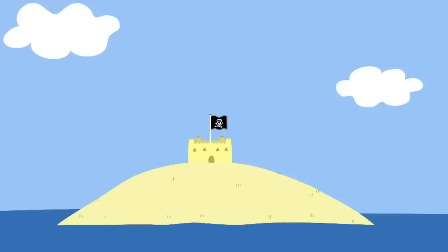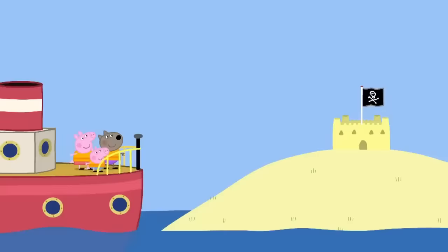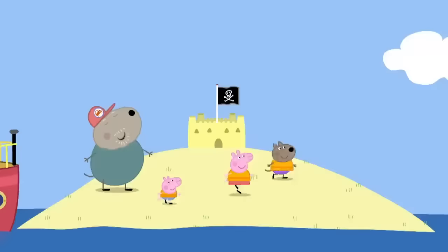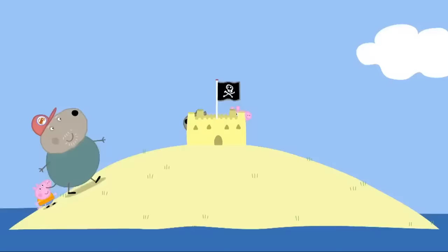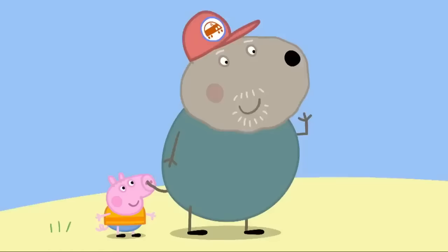Grandad Dog's boat has arrived at Pirate Island. Look, our sandcastle's still here. Let's play hide and seek. Okay. One, two. There are not many places to hide on Pirate Island. Five. Ready or not, here I come. Found you. Now, where's George?